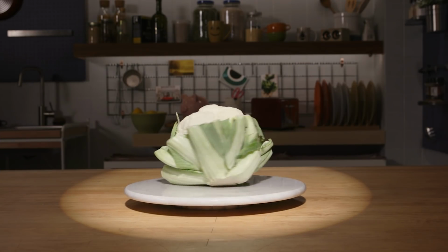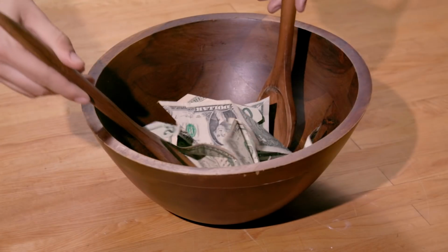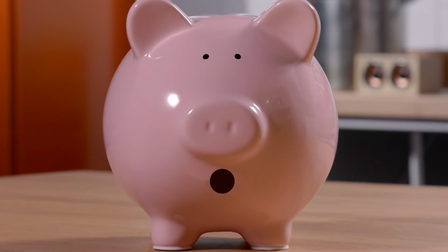I'd like to introduce you to a star, Miss Cruciferous, the stage name of what you and I know as cauliflower. She plays the starring role in all of my favorite dishes. Life can be a struggle, but a good meal does not have to be. We can make creative, nutritious, and inventive dishes for under $2 a plate.